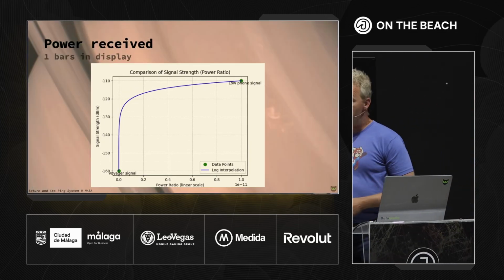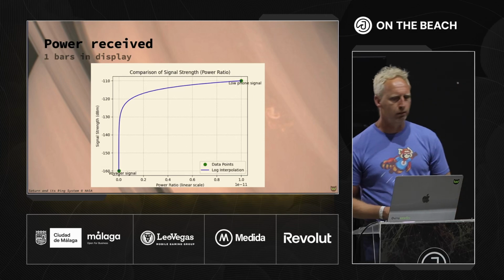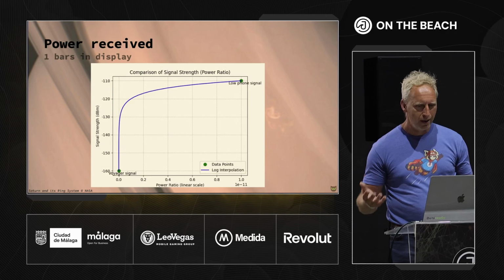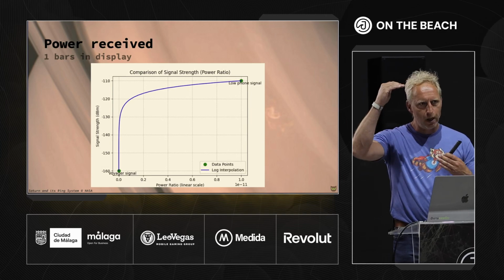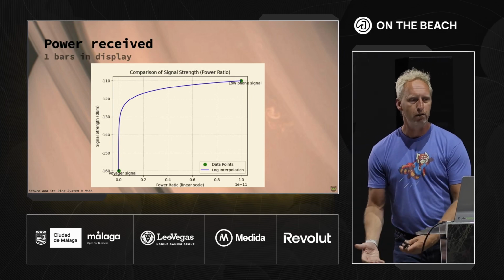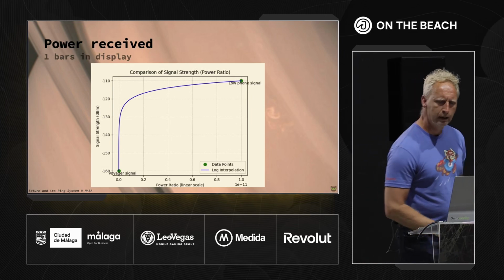If you go a little bit further and you say, only 1 bar, then it's a lot. It's a huge difference in how much signal you get from Voyager and from your phone. But my phone still doesn't work. Why?